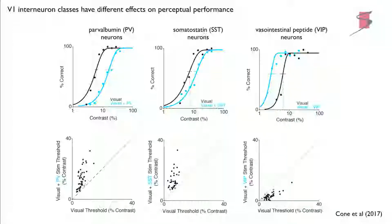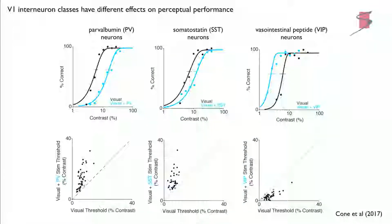You probably aren't surprised that turning on inhibitory neurons shifts the contrast function for the mice. Their behavior is worse, their thresholds are higher, both for the PV cells and the somatostatin cells, in every session that we tried, in every mouse we ever tried. That's probably what you should expect. Those cells reduce the number of spikes in the pyramidal neurons. You might not expect that the VIP cells would have the opposite effect, but they do. But in fact, that's expected.